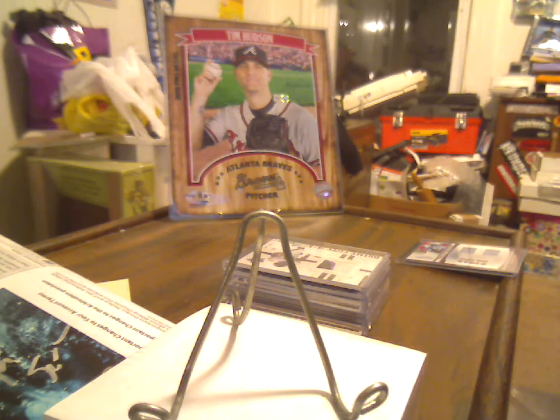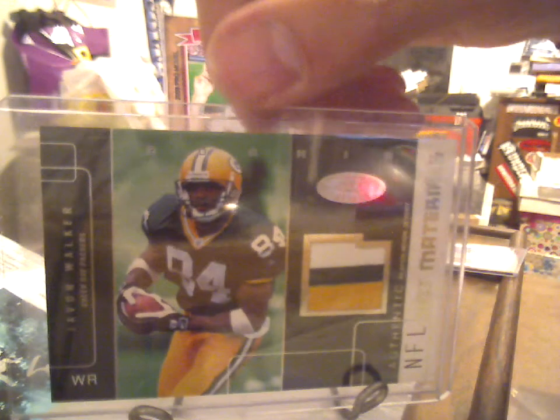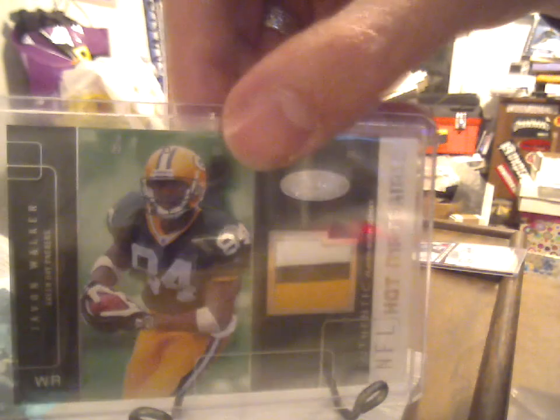This will probably go to Hamburger Ron. It's a Javon Walker Fleer Hot Prospects 2002 NFL Materials. I don't think this is technically considered a patch. It is a rookie. But it's a 3-color paint patch. So it's not designated as prime, and there's no numbering. But, I mean, it's as close to prime as you can get.